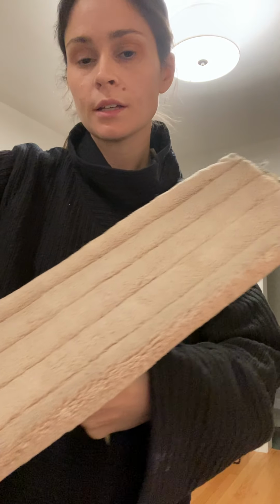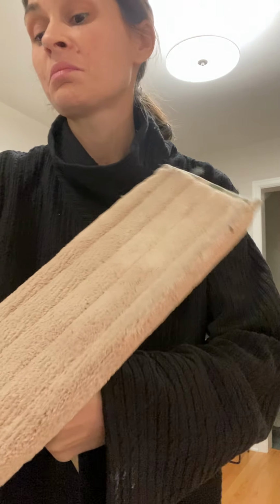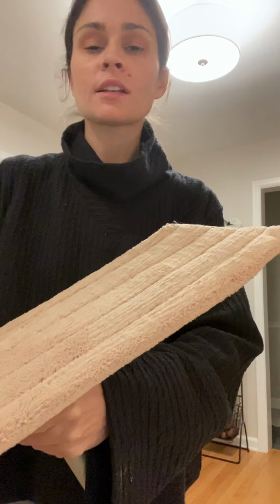So I'll just take it and scrape it into the sink. I wouldn't normally go into the sink, but this works for you to see. So that's all you do. And oh, you guys, I just realized this week. Do you know those little small rugs that you'll have in the bathroom?